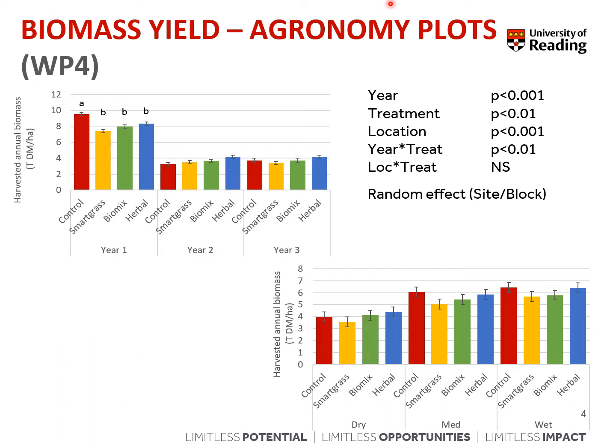So from this, what we can see is the first year results are quite similar to that of the biomass that we've just looked at. So perennial ryegrass was doing slightly better, but yield was down compared to the first year, and is even more affected when we look at years 2 and 3. And when we've got years 2 and 3, the effect of treatment is not significant. So there's no difference between the perennial ryegrass or any of the multi-species swards.